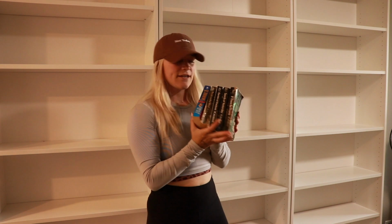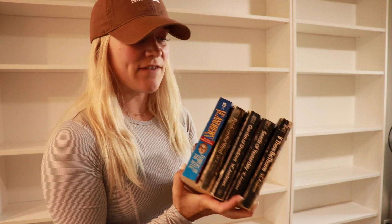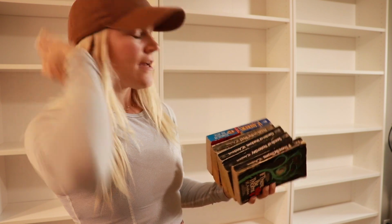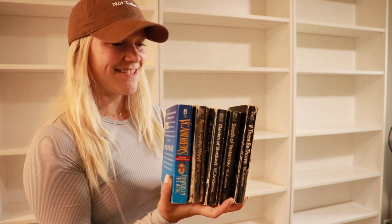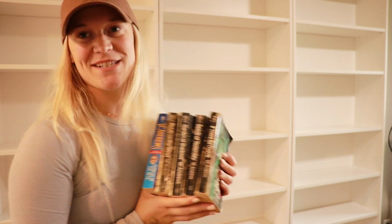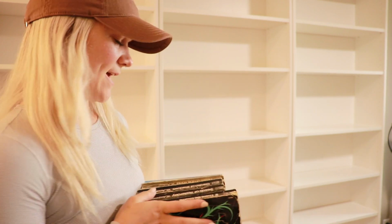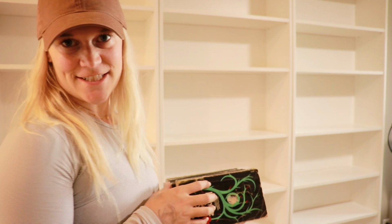I love this series and I will never get rid of it because it's one of my favorite series. But I hate that these are these small mass-produced books because I don't like the way they look. Even though they're nice and tattered and just well-loved books, I just don't like how they look.